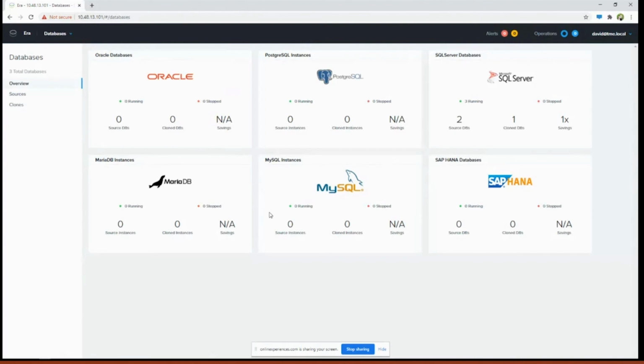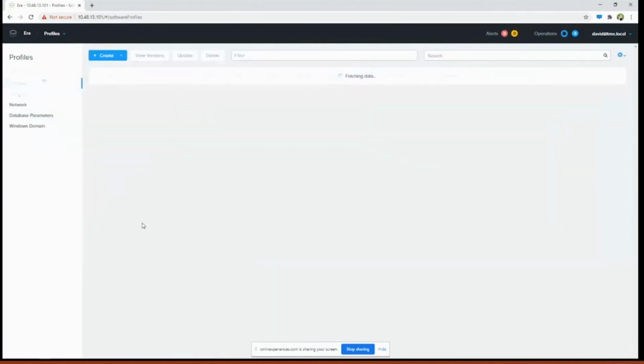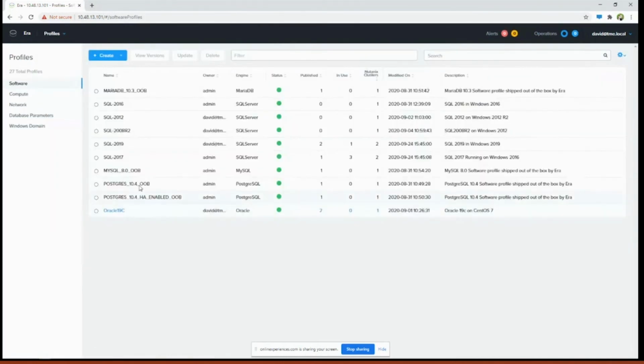And as I said, it doesn't just do it for SQL Server, it'll do it for these databases here. And the processes are all similar: deploying, patching, creating software profiles. All of that is a similar process no matter what the database is. So if you're a Microsoft SQL Server admin and someone drops a Postgres server in your lap, we come with an out-of-the-box software profile that comes with Era.